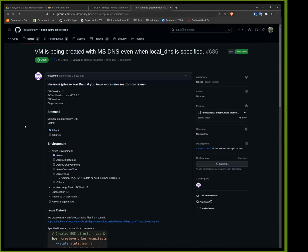What is this? A VM is being created with Microsoft DNS, even when local DNS is specified. What are these weird issues people are coming up with? It's summer. Come on, stay at home.